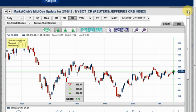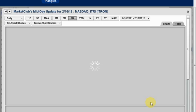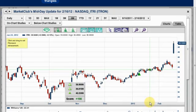So let's go back to our portfolio. The first stock we're going to be looking at is ITRON, and the symbol is ITRI. And we'll look at how our trade triangles did. This is a big move today.